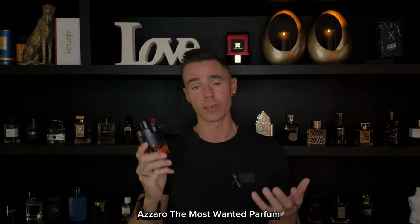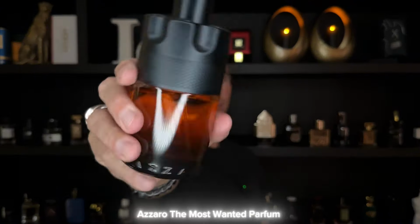So it depends on a lot of factors, but try to get to the store, because I think they sell this in every store, I guess. Go to the store, test it out yourself, and thank me later, because this is amazing.